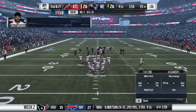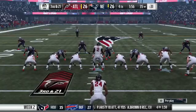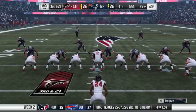Time for a break. We'll come back and see how it all shakes out after this. So the sack pushes him back, and now 3rd and long for Ryan and the Falcons.